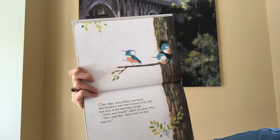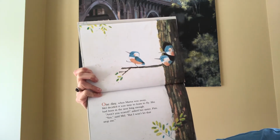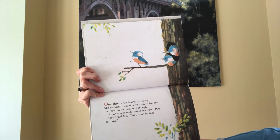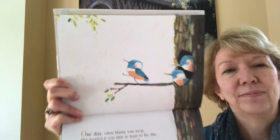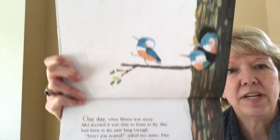One day, when Mama was away, Mel decided it was time to learn to fly. She'd been in the nest long enough. "Aren't you scared?" asked her sister Pin. "Yes," said Mel, "but I won't let that stop me." Look, she's high up, right? We can't even see the bottom of the tree.